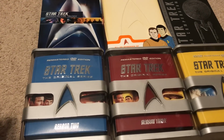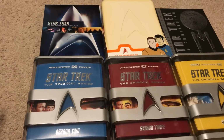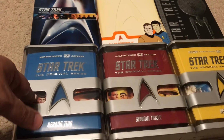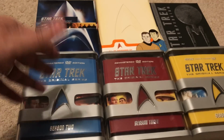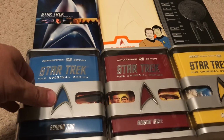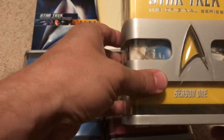So this is my collection of Star Trek DVDs. I mean, it's not all of them, but it's my favorites that I thought I'd show you today. I know you can watch them on Netflix. It's not necessary to own DVDs, but these are holdovers from before we had that option, and I'm kind of glad I own them because you never know if they'll ever take it off.